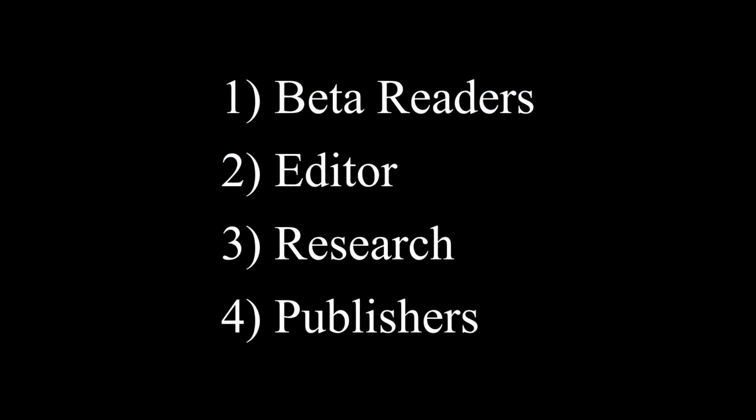And that leads us to point 3, research. Now, I'm going to point out something about research. You want to do the research once you've already written the short story, and research other publishers that are looking for your theme, your storyline, the plot. Normally, anthologies that publishers are putting together will have a theme.